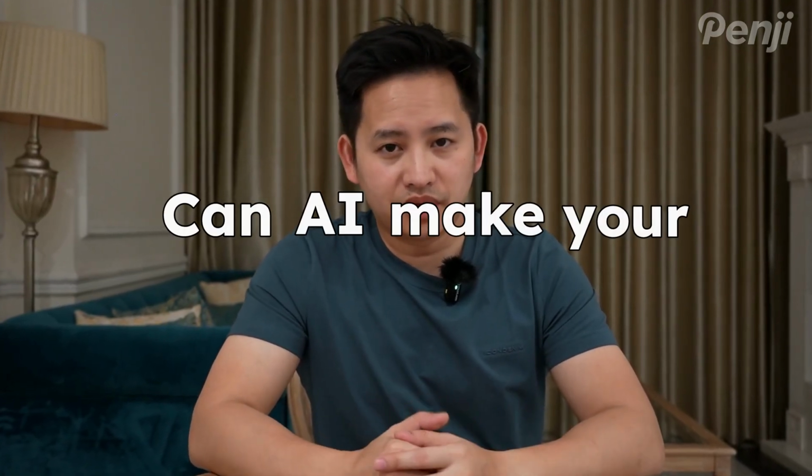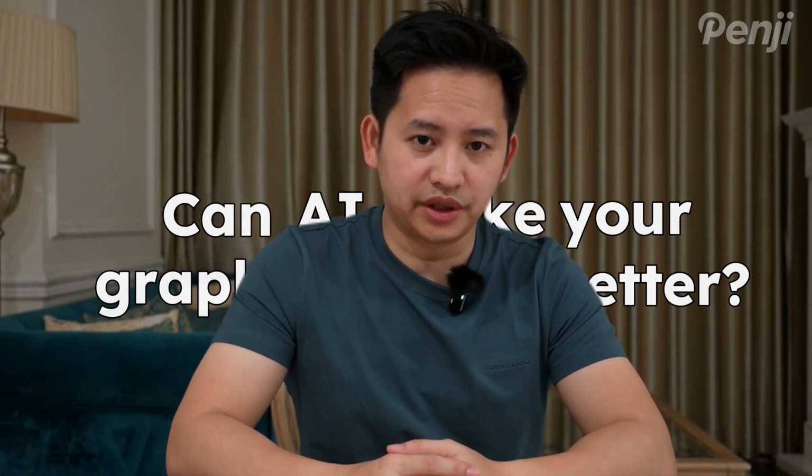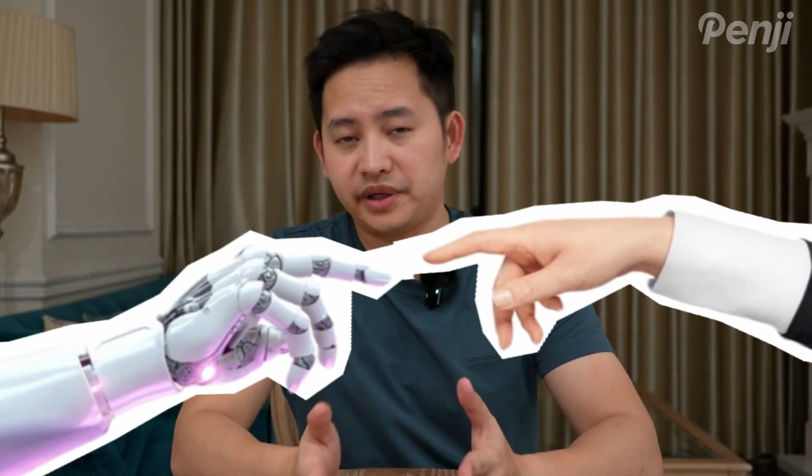Can AI make your graphic design better? Right now, AI is turning every industry on its head, and that includes graphic design. From text-to-image prompts to AI-augmented design tools, we're exploring how you can get the graphic designs you desperately need with all the help from AI.